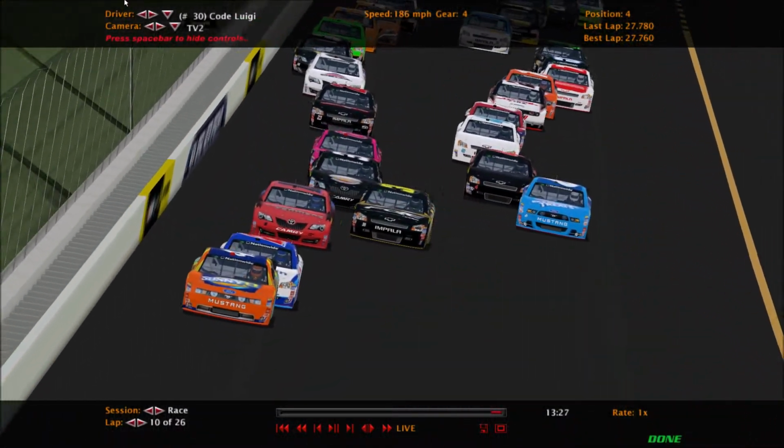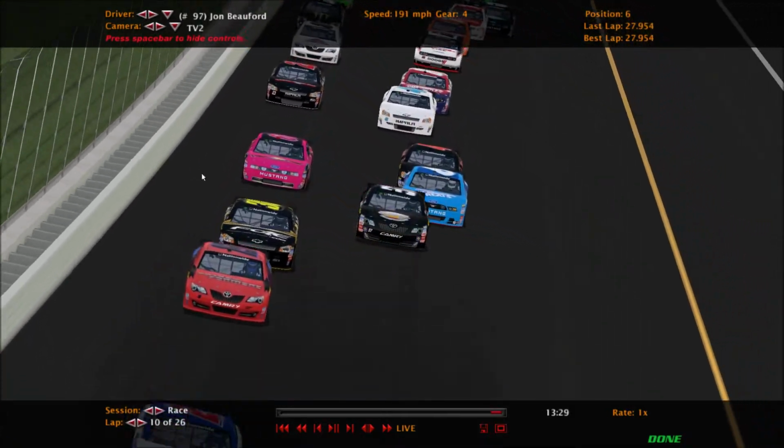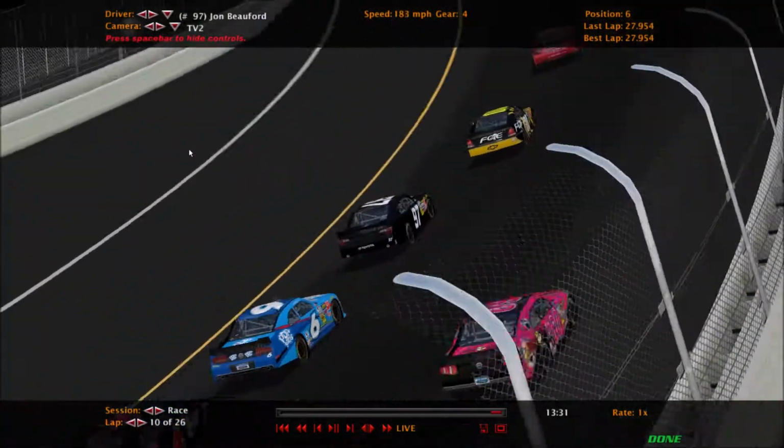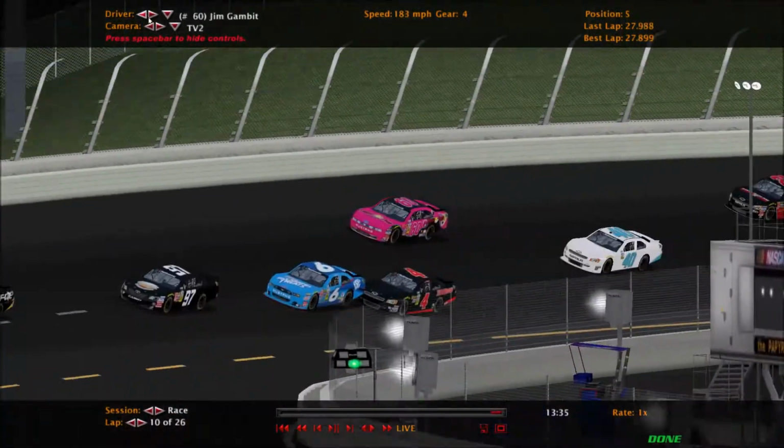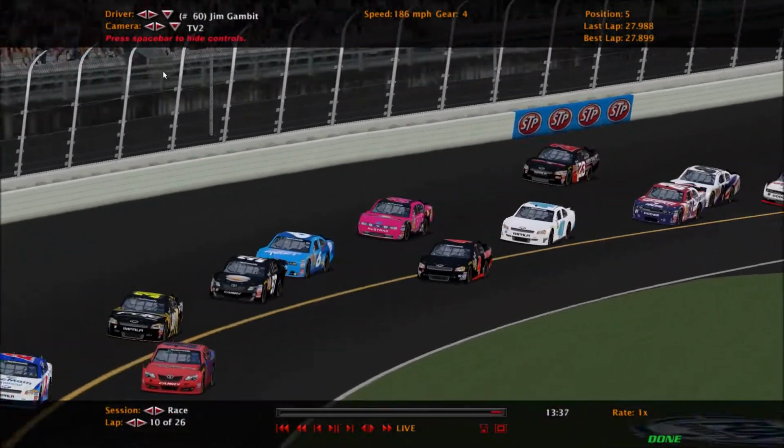Now here's the battle for fifth. Mason Hayward going to get underneath Jonathan Buford. Buford trying to look to the crossover underneath Cole Luigi. Couldn't get it done there. He's going to get back up in line. And look at Jim Gambit falling like a rock, back to ninth, possibly even tenth.